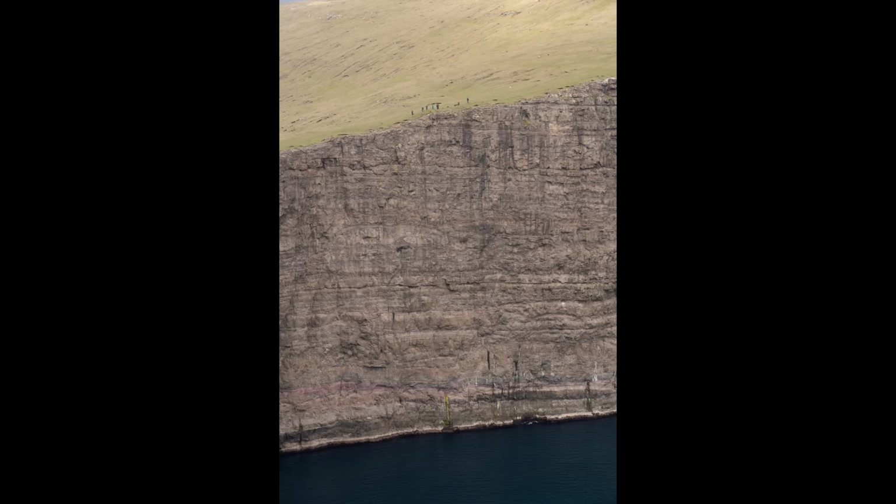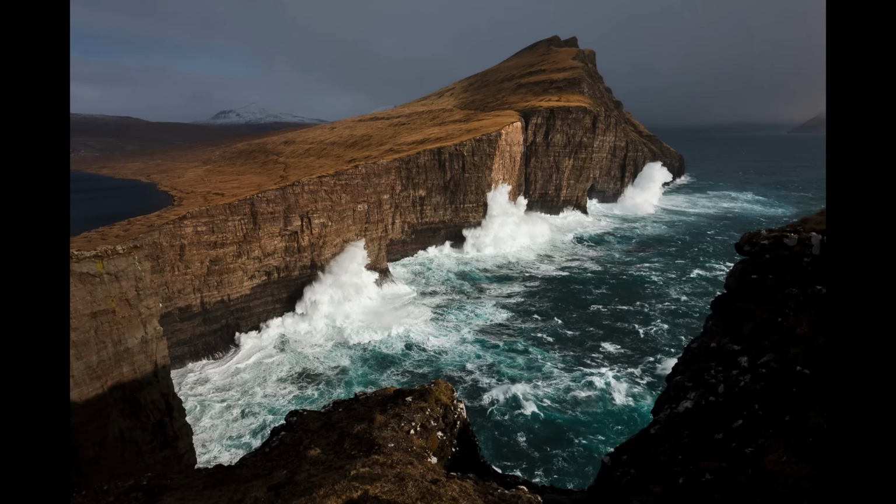And when we compare again to the Nick Page photo, those are some really big waves. And that's kind of the problem with this photo, that the cliffs are so huge that even huge waves look small. So you have different kinds of scale that are actually working against each other.